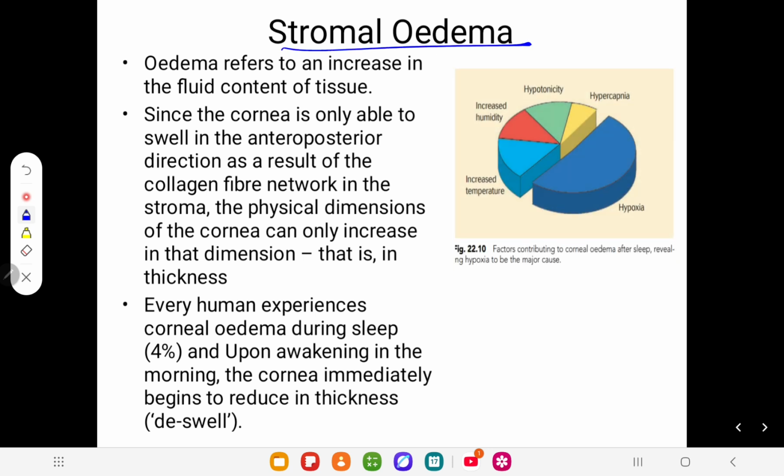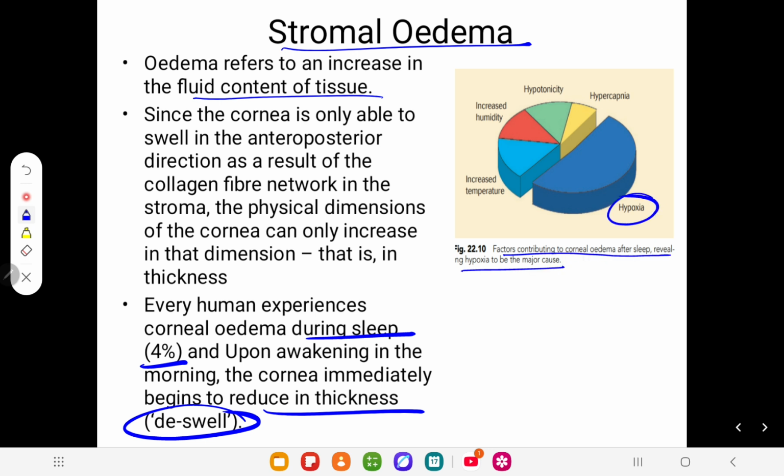Okay. So stromal edema is a very central topic. Edema refers to an increase in the fluid content in the tissue. Since the cornea is only able to swell in the anterior-posterior direction as a result of the collagen fiber network in the stroma, the physical dimensions of the cornea can alter, increasing in thickness. In human experience, corneal edema during sleep is normal, which is 4%. Upon awakening in the morning, the cornea immediately begins to reduce in thickness. Basically it deswells. That 4% goes to 0% shortly after awakening, and is normal around 1 hour after awakening. The factor contributing to corneal edema after sleeping reveals hypoxia as the major cause. So one of the most important reasons why the cornea swells when we sleep is hypoxia. Okay, one of the major things.